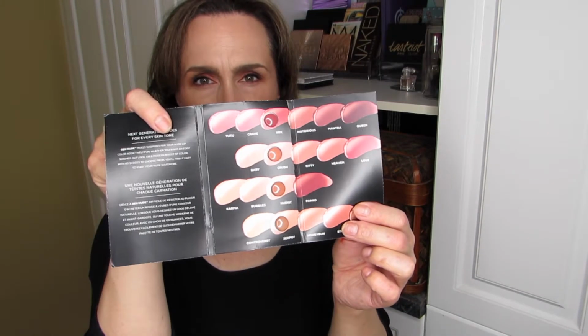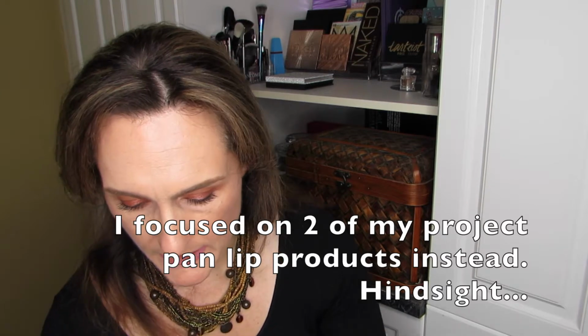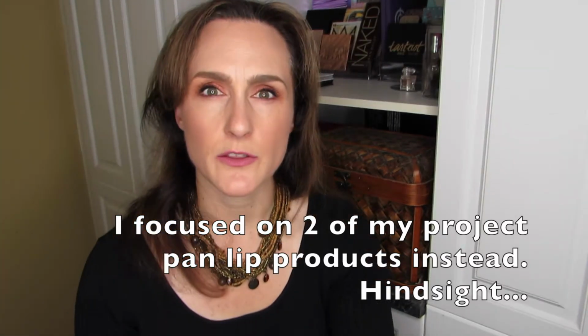As far as lip products, I brought this Bare Minerals Gen Nude. It's the sample of lipsticks, and what a waste, because I didn't use any of them and I could have used the space probably for other things.